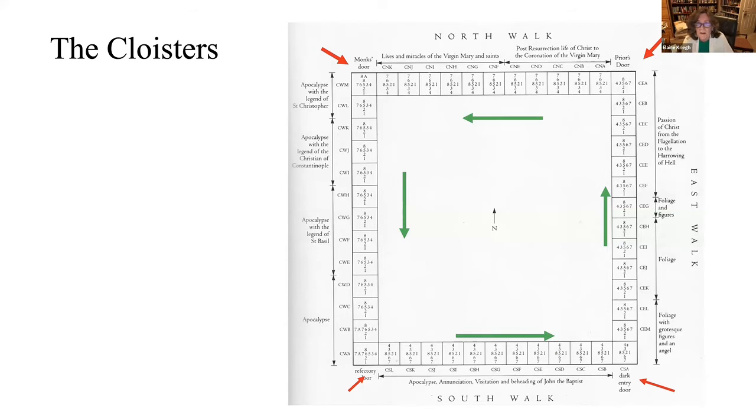So if you take it starting from the prior's door and working around, we'll look at each door. Oh, and then down at the bottom, there was a door to the refectory. And then on the bottom right, that was called the dark entry door, which led to the infirmary. And the first room off of that door was a room where they prepared bodies for burial.